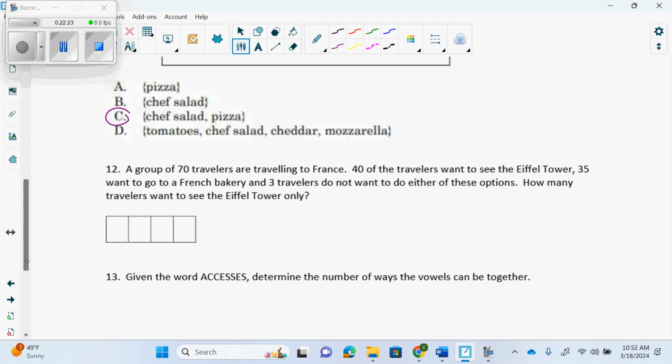A group of 70 travelers are traveling to France. 40 of the travelers want to see the Eiffel Tower. So there's 70 traveling to France, so that's my total. 40 want to see the Eiffel Tower. 35 want to go to a French bakery. 3 do not want either of these options. How many travelers want to see the Eiffel Tower only?